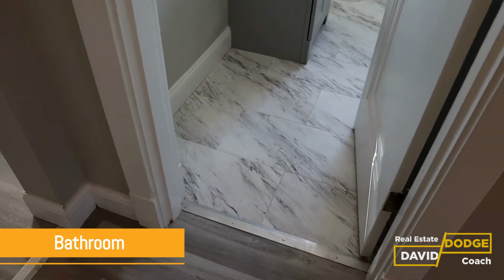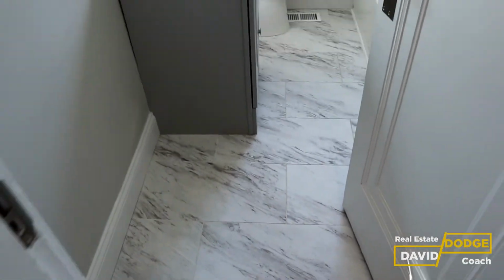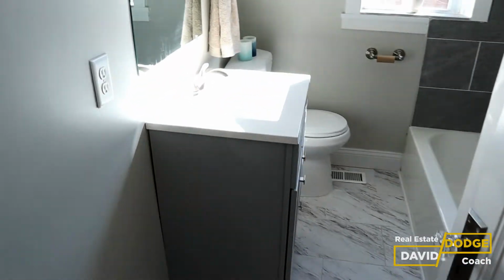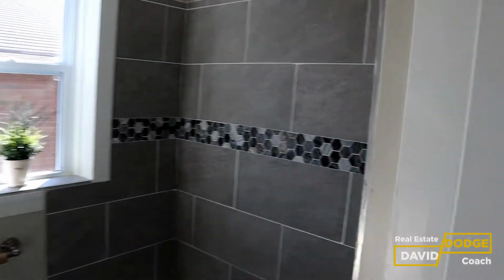Bathroom, again, we used peel and stick floor tiles, but they're groutable. And these are really great because they look good, they last a long time, and it doesn't just look cheap. When you can grout them, it looks really nice. So smaller vanity, redid the tub, put a new tub in, new windows, obviously, and a new backsplash, and then there's a little closet here. So that's our bathroom on the main level.